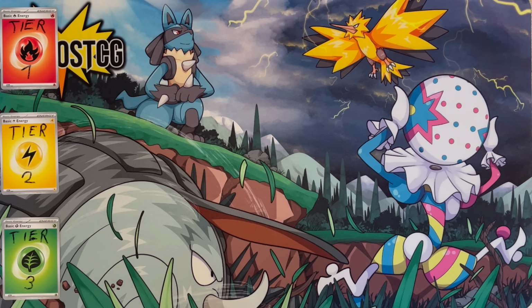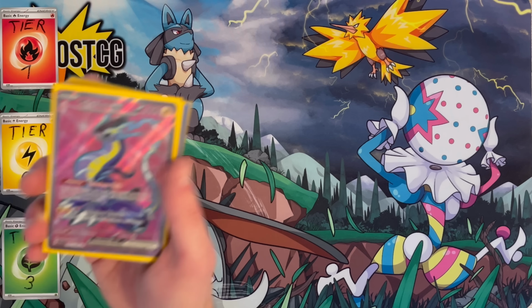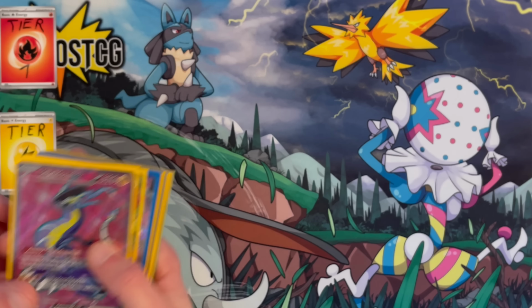Today on the menu is a tier list for EUIC. Of course, in London will be the internationals, and in Europe, the first tournament with post-rotation and the Scarlet and Violet format. So I tested a lot of post-rotation decks already. I actually did a prediction tier list already, but this is going to be more focused on testing. So let's get this video out of the way with MIRAIDON.